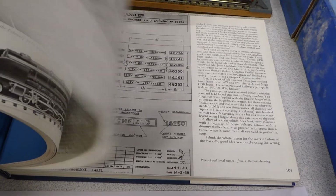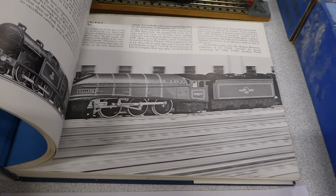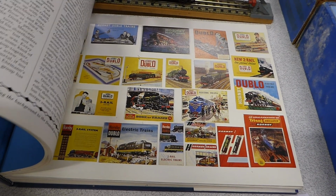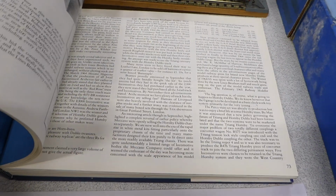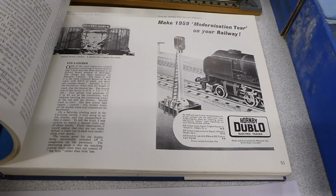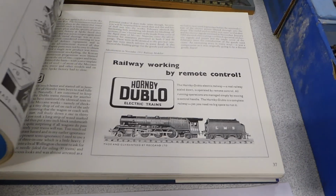Well, we've got the older one over the way. Was it heavy? Yeah. So a super book. It would have been nice to read some of it really, but I would have been there all day I think. But yeah, you know, going back to the beginning of model railways to a certain extent, isn't it? Or what we can afford.